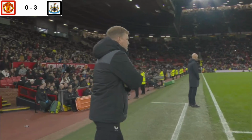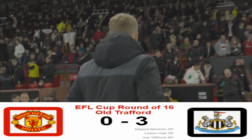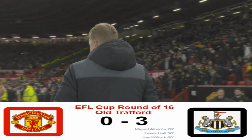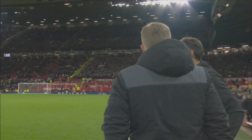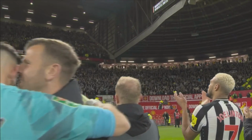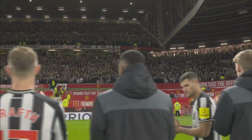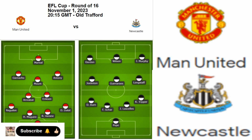Newcastle have beaten Manchester United by 3-0. The referee's whistle has gone. The remaining Manchester United fans present summon some half-hearted boos between them. The Newcastle United supporters, as one, rise to their feet, those that weren't on their feet already, to give their team an ovation.